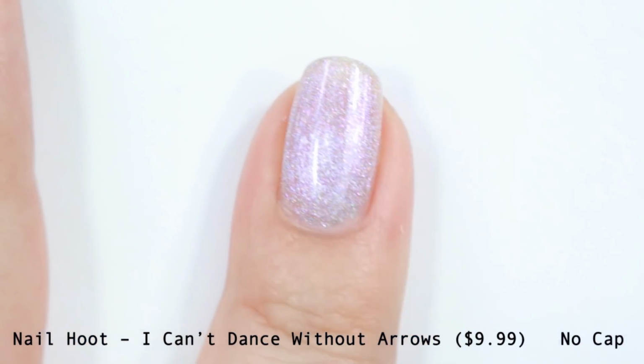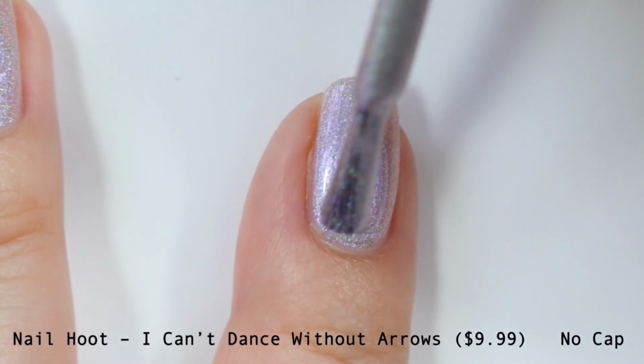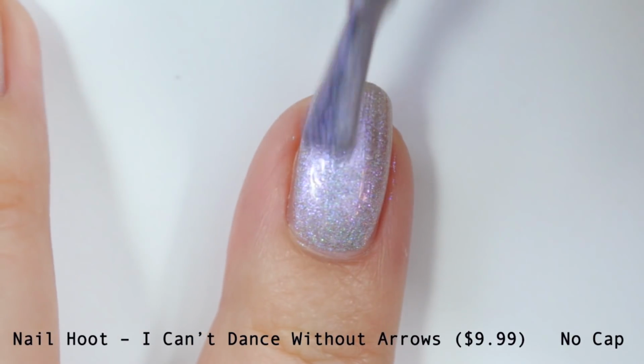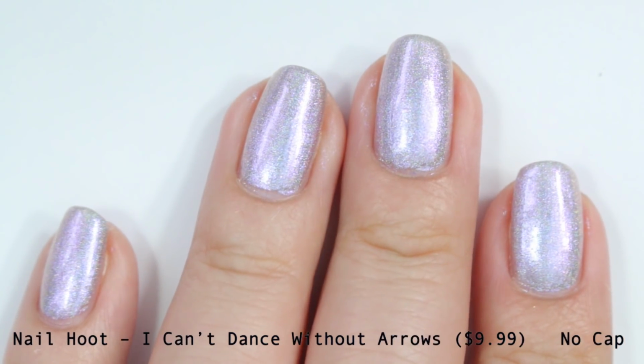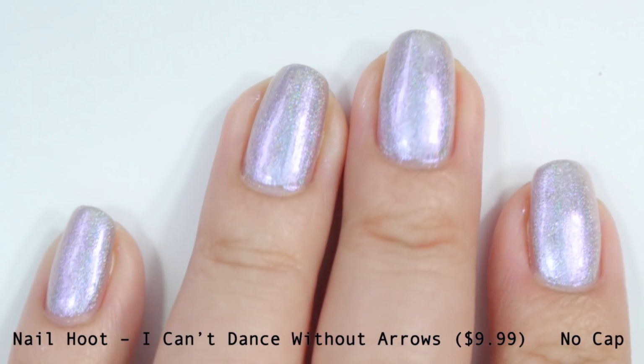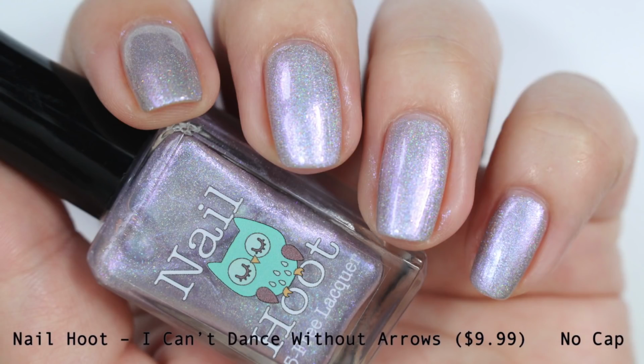I was so impressed to see that it got full opaque coverage in 2 coats, has a fantastic leveling out, beautiful finish when it dries. However, I wanted to give it a nice glossy topper to make it look like what you see in the bottle. Beautiful polish. I Can't Dance Without Arrows is priced at $9.99 and there is no cap.